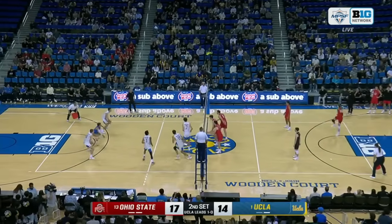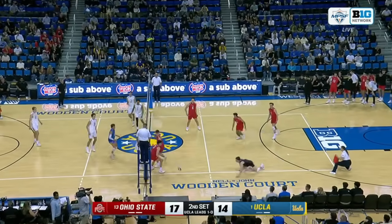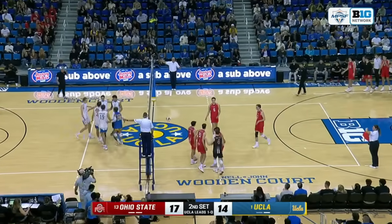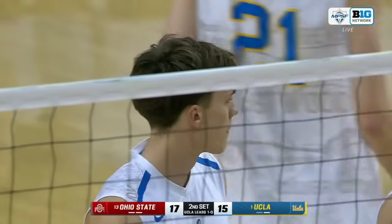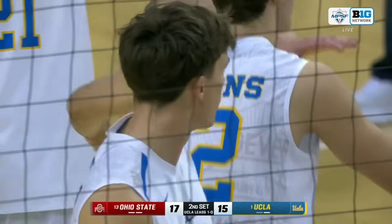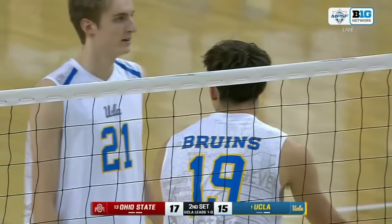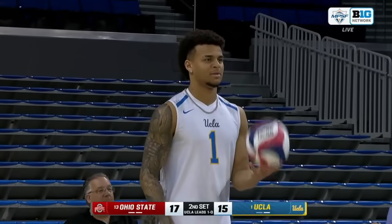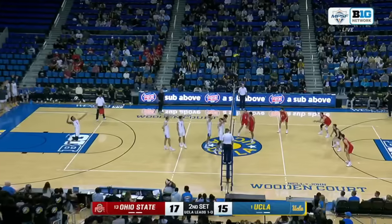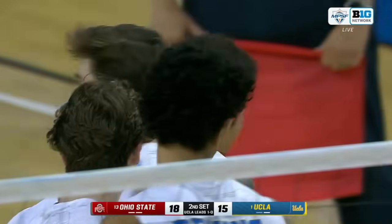Buckeyes have been more consistent offensively and have really done a good job holding down this incredible Bruins offense. That ball set tight, and Pickering not able to get up there with number 19, David Becker. And Paul, these are the kind of moments that can shape the identity of your season. Right now for Ohio State, you have a 2-point lead over the number 1 team in the country. To be able to pick up a second set here and level at 1 apiece would just be huge for their belief, their confidence, and potentially the trajectory of their season.